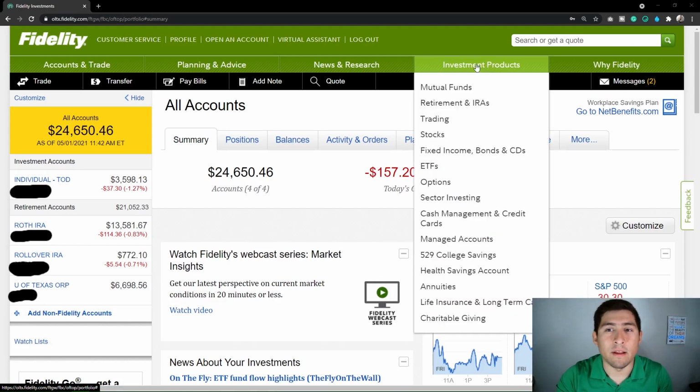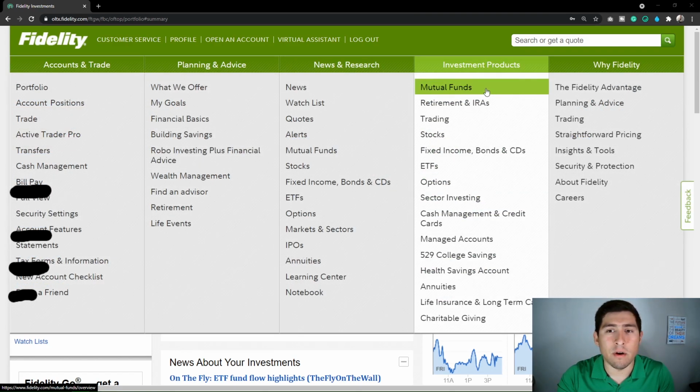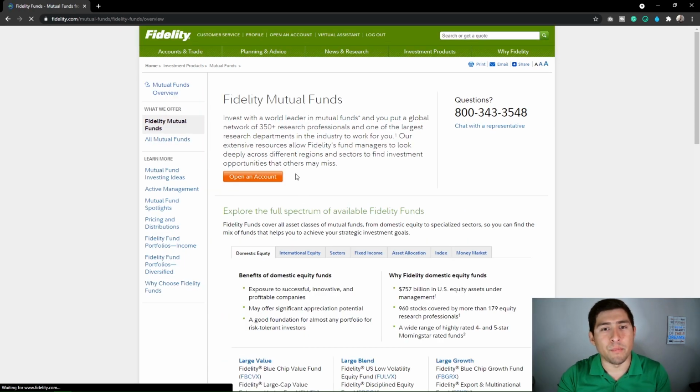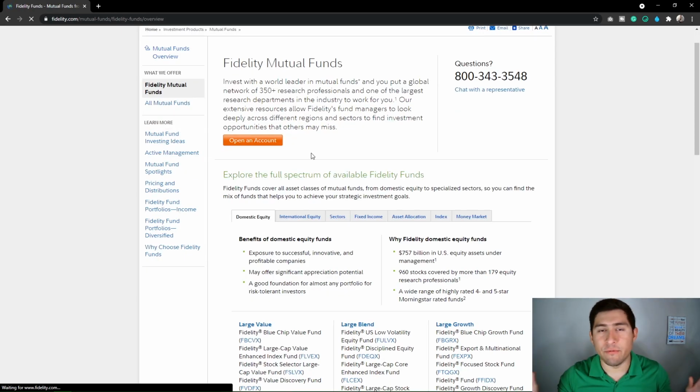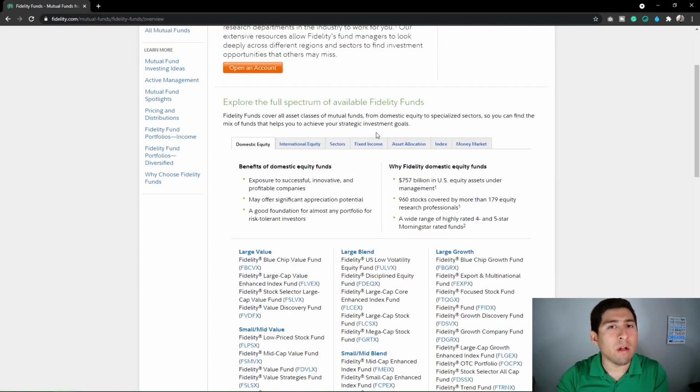Let's go now ahead and do investment products. And now you have all these types of products. Now we're going to go ahead and select mutual funds. Now on the screen, everyone, you're going to see the Explore Our Fund offering. So click here. And from here, you're going to be given different types of categories, right? You have domestic, you have international, sectors, fixed income, asset allocation, index, and money market. They all have a specific purpose. It really depends on what you want.